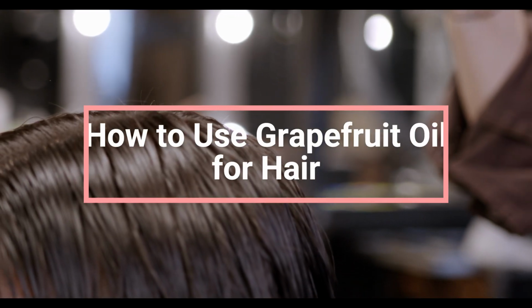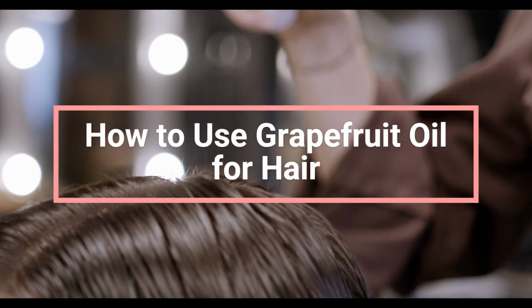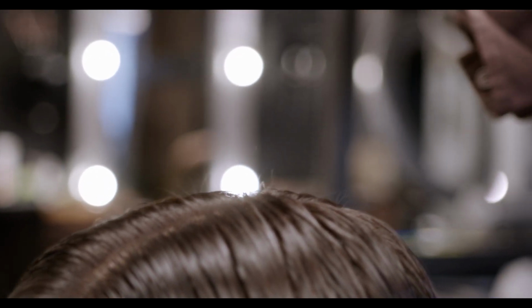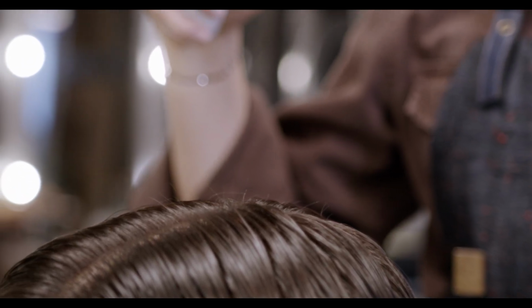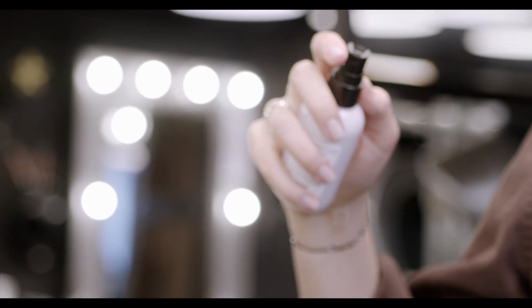How to use grapefruit oil for hair. Scalp massage. Mix a few drops of grapefruit essential oil with a carrier oil, like coconut or jojoba oil, and massage it into the scalp. Leave it on for 30 minutes before washing your hair.